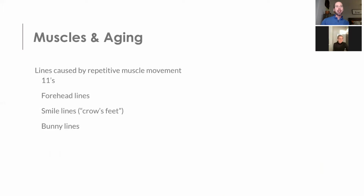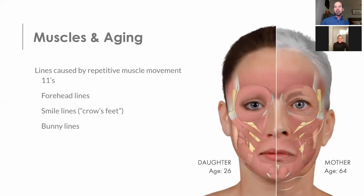For sure. So we're going to take it to the next level here, and we're going to reiterate some stuff, but tell us a little bit more about muscles. So there are two ways you want to think about the different ways that you can treat this aging process.